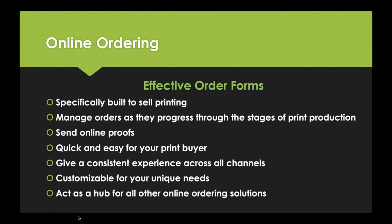On the other approach for that, you have the online ordering. Online ordering really comes down to one thing. It's kind of the almighty order form. That's your hub, your base camp, where all the magic needs to happen for online ordering. This is where you want your print buyer to end up after they've taken advantage of that content invitation that we talked about earlier. To have an effective order form, here are some tips that I think you should have.